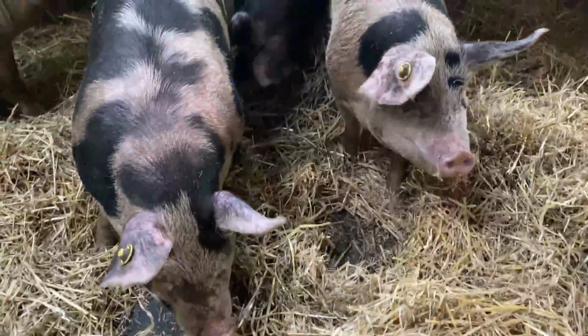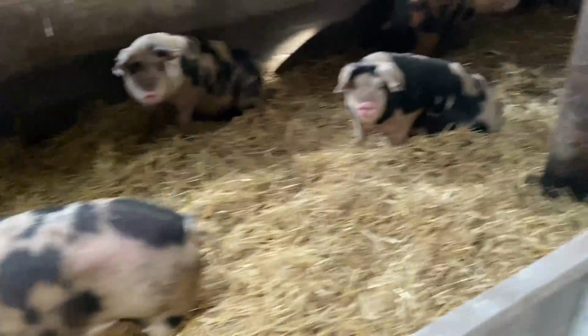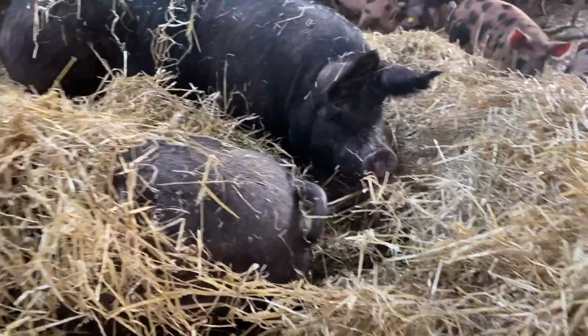There we go, nice and freshly bedded. Empty pen. That'll keep them happy.